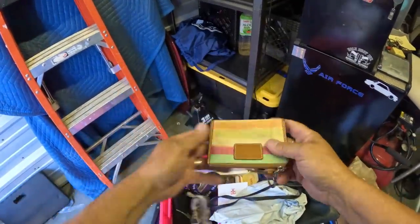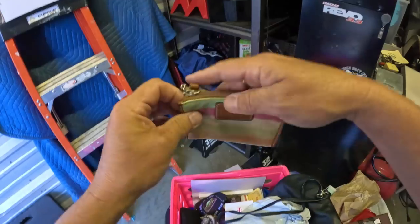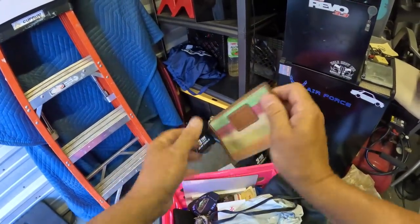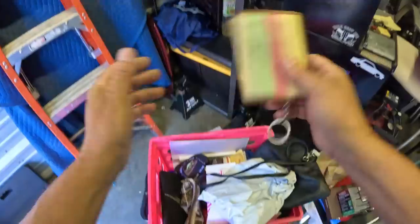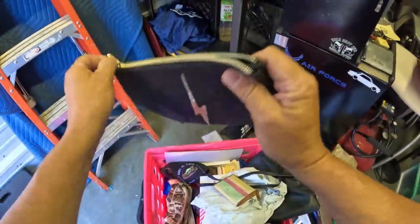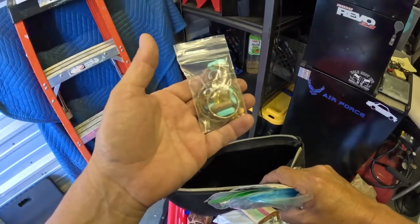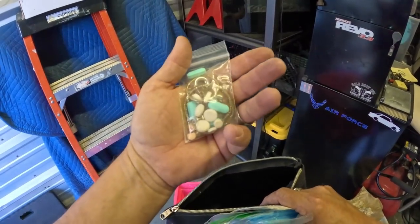Victoria's Secret makeup bag. Okay, there's a Coach little coin purse here. Coach, that's very good. It's a little dirty though. Needs to be cleaned up, but that's a good find. What's in here? Okay. It's like pills and jewelry.